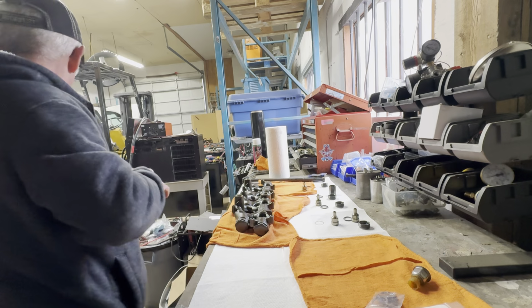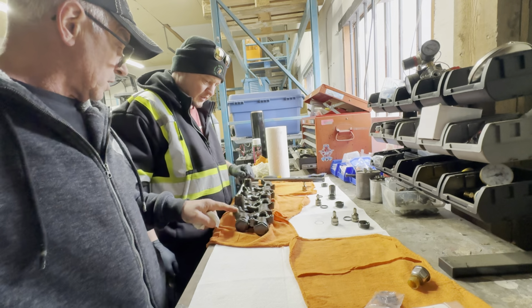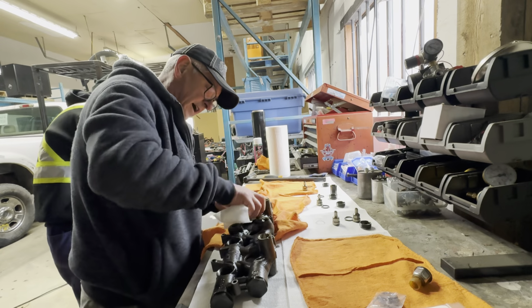Okay, I got them all out. Yeah, I knew that was gonna happen. So now we need to clean this out. Okay, the cleaning is done.